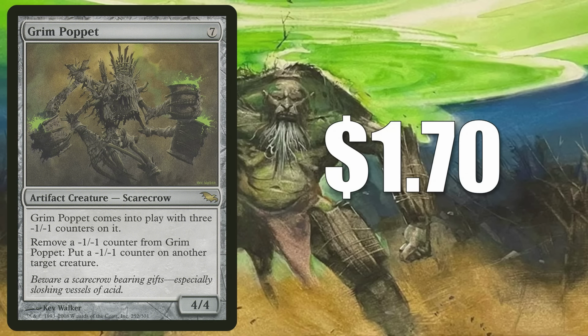Number 9, Grim Poppet, $1.70. Again, it's rare, but sometimes this appears in a commander deck here or there. I could see Wizards giving more support to Scarecrows one day, but regardless, for 7 mana, this isn't that impressive. I'm sure you could work this into a blink combo in Commander to wipe your opponent's creatures, but there are more powerful game-winning combos that you could use with the blink mechanic today.